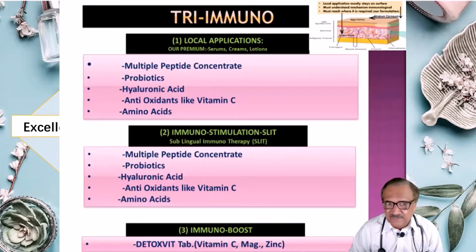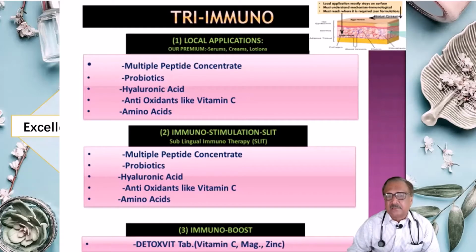So the concept of Tri Immuno Complex is, first, local application, secondly, immunostimulation, and thirdly, immunoboost. Local application is for the serums, creams, and lotions. What I have done, I have added peptides, probiotics, hyaluronic acid, antioxidants, and amino acids for local application and immunostimulation.